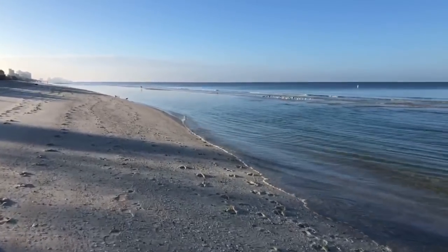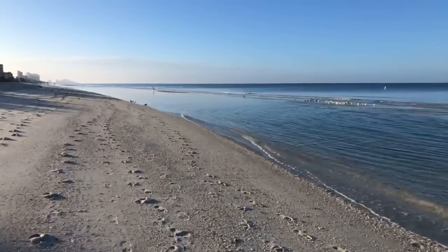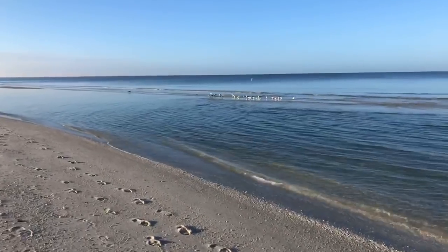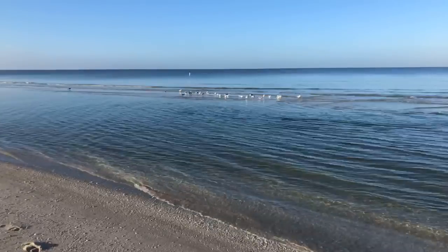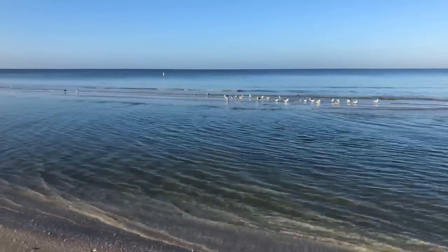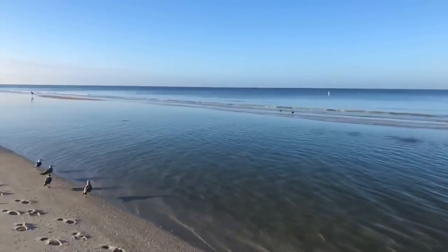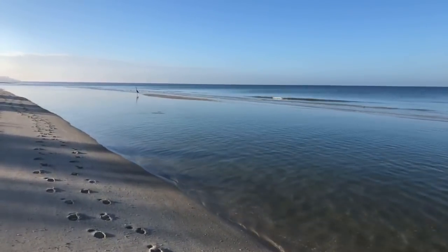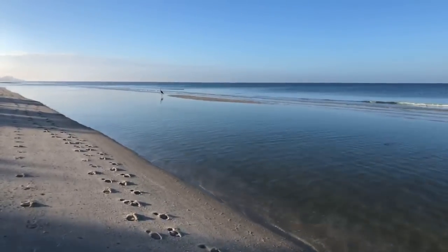That great blue heron is just standing there so still. It looks like a statue down there. There's a couple terns and some gulls out there sitting on that sandbar as the tide slowly comes back in. Should be able to see the heron now. See it down there in the middle of the screen? Just standing there. It has not moved. It's just turned its head a little bit back and forth.